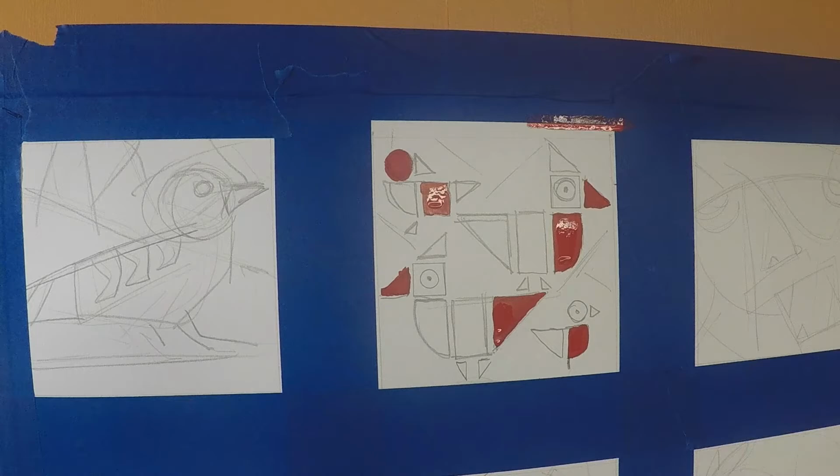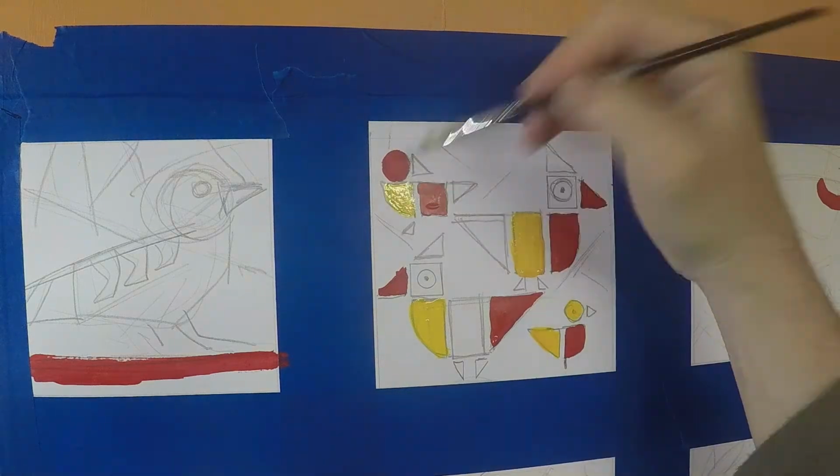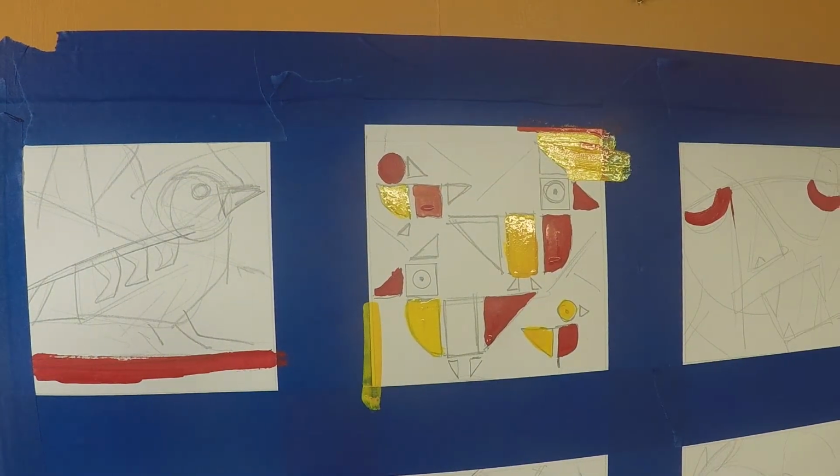For some reason, I almost always start with primary colors. Not really sure. I'm just attracted to bright colors. Maybe it reminds me of childhood or something.